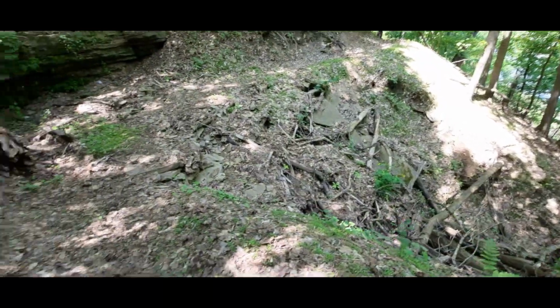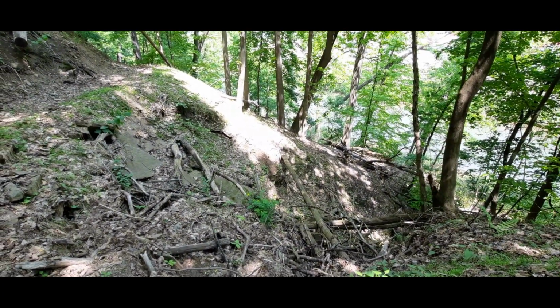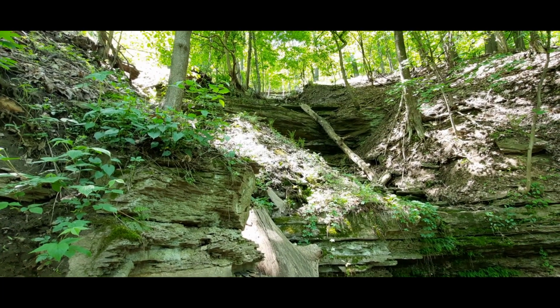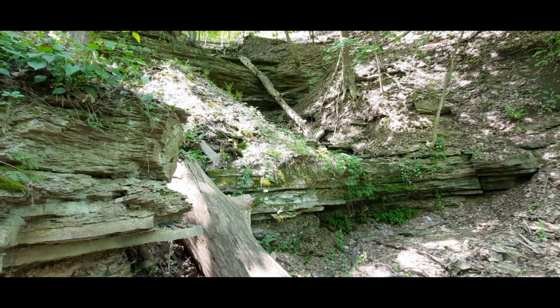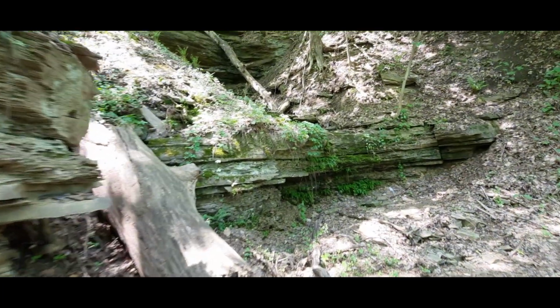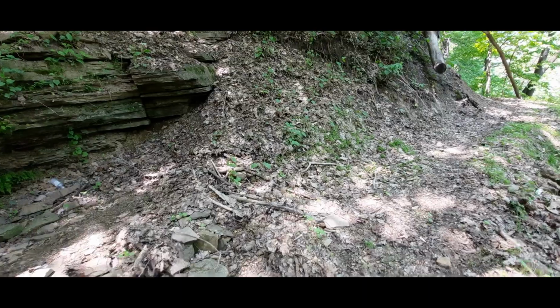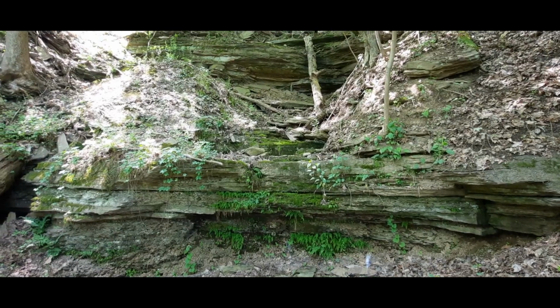All right, check this out. Remember what I said? Sometimes when you get lost and you don't know where you're going, sometimes you find the best stuff. Look at that. It's all dried up, but after a couple days of heavy rain, that would be a really nice double waterfall again. You'd have a little falls coming down off of that one, and then right here. Oh man. Death on the trail. Poor little robin. That sucks. But yeah, that'd be a nice waterfall.